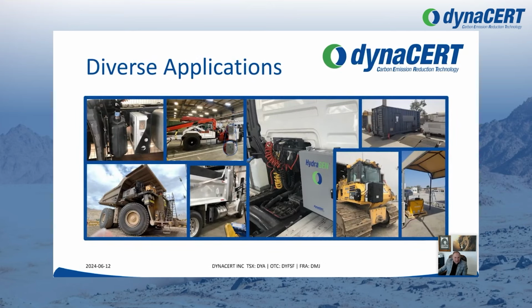We talk about the diverse applications. This just shows our technology on everything from Class 8 trucks to bulldozers to drilling rigs, to underground mining equipment and into the mining equipment.